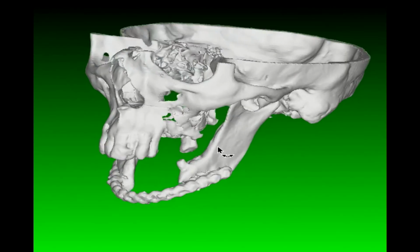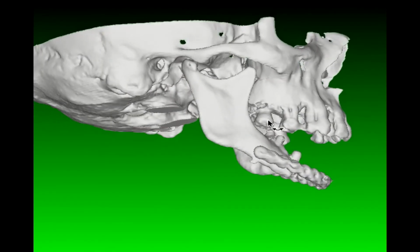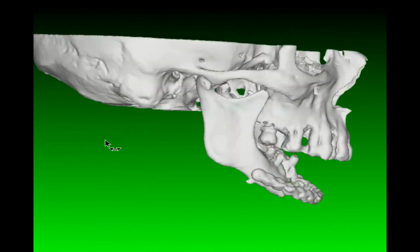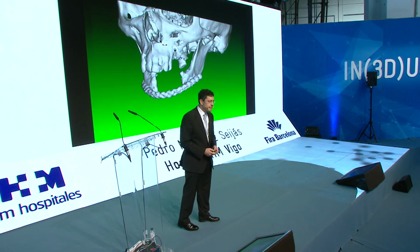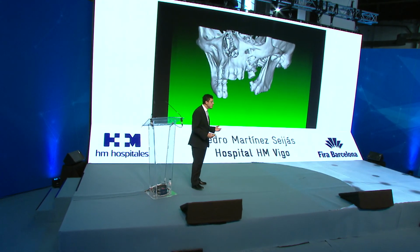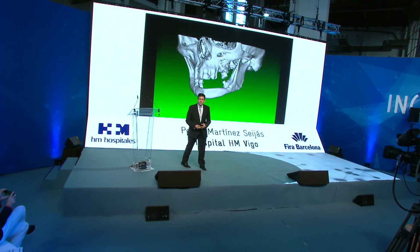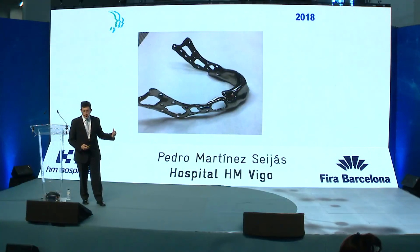Here is an animation in which we speak together, the engineer and the medical doctor. We can speak about what the patient needs and what problems will occur during the surgery. In this case, the mandible was closed, and we put it in anatomical position for the reconstruction. And after, the engineer began to design the prosthesis, as you can see. This is the prosthesis that you saw before.